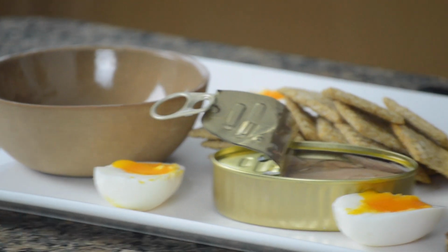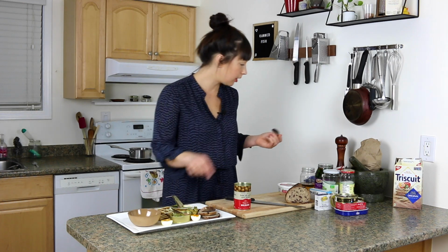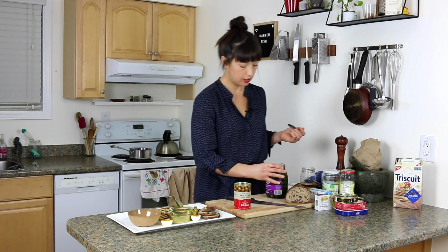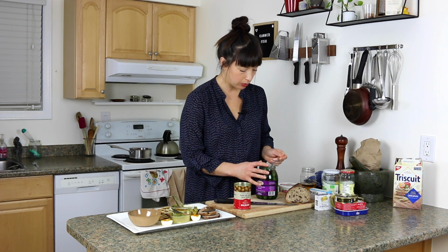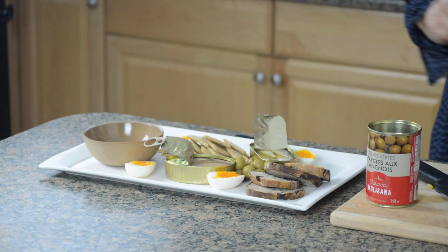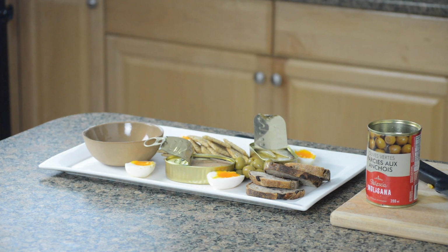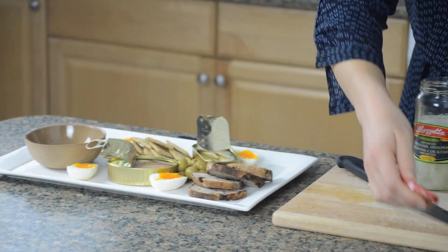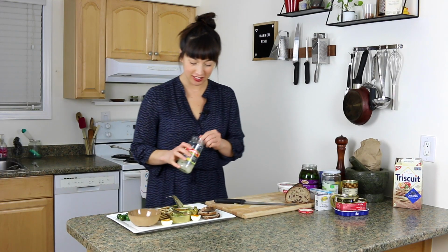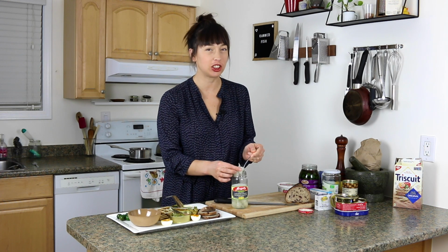Then it's just a matter of gathering a bunch of pickly things. So I've got more of these anchovy stuffed olives, which I love so much. And I've got some other olives. These are Castelvetrano olives, which seem to be pretty popular right now. And what else? Pickled onions? Sure. Just raiding the fridge. This is where your fridge door finally gets to really shine.